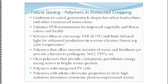So what we have here is a situation where this particular technology transmits over 3% more than the highest quality glass we have today, and gives us that thermal barrier. Polymers, however, I think have a lot of possibilities. They conform to a lot of different shapes, especially in urban horticulture today and other commercial innovations.